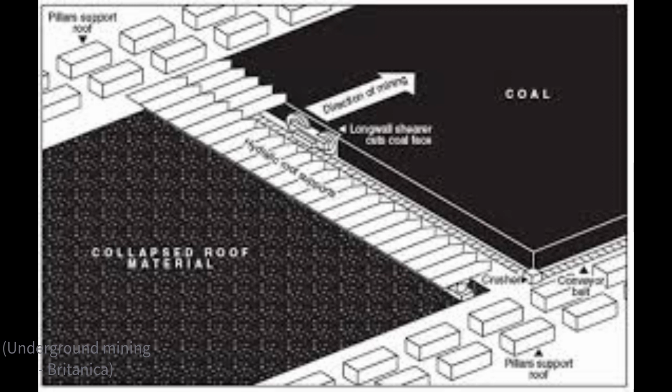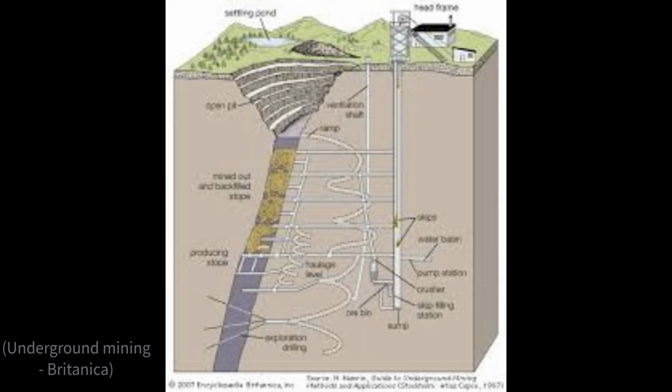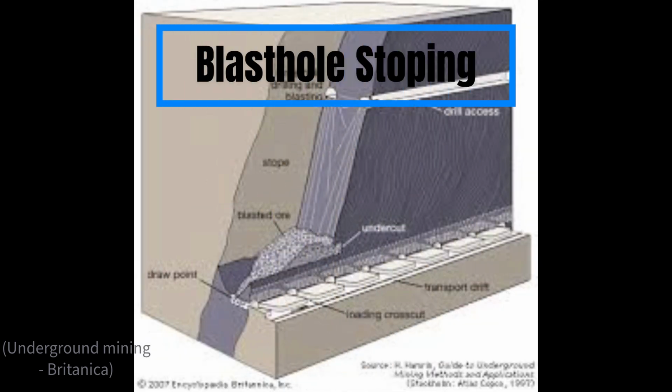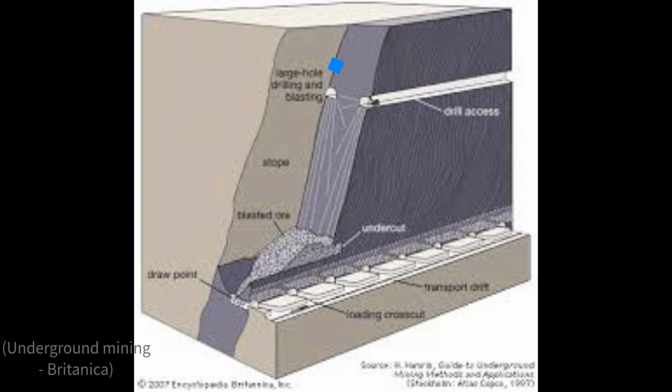Sometimes there are steeper deposits with a dip of 55 degrees or more caused by other factors. These ore deposits can have different methods for extraction involving gravity. Blast hole stoping is a method where there's an undercut dug below the ore body. Then raises are drilled up to an upper tunnel. The tunnels are then blasted wider, letting ore fall down to be collected.